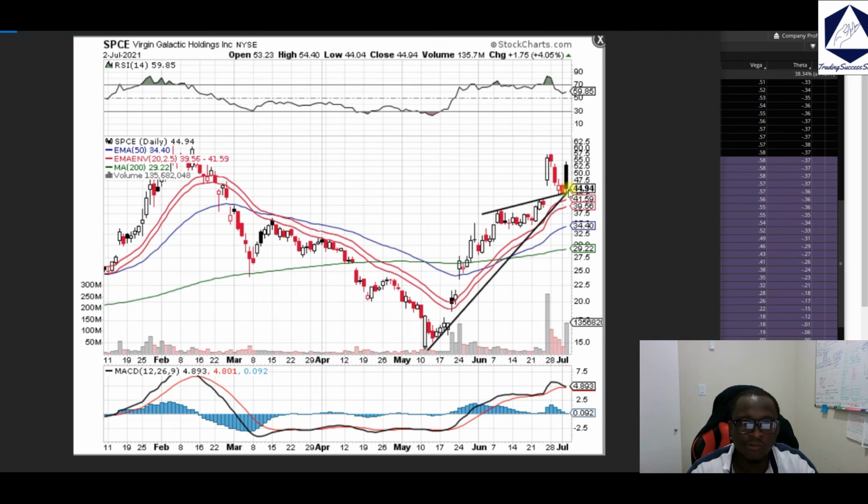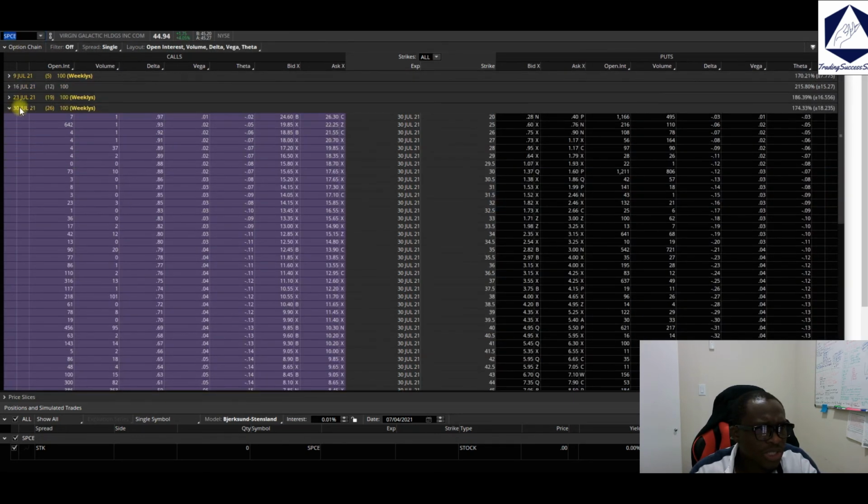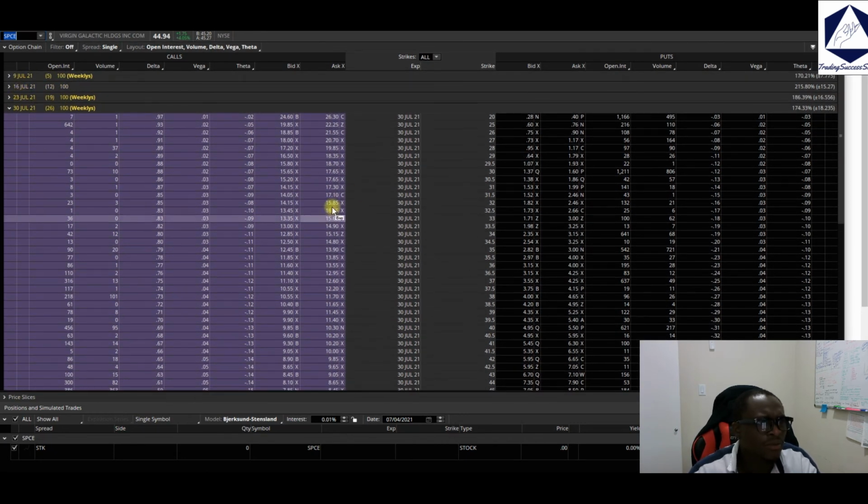Now we have to look for a bounce on SPCE. Take a look at the call option side. On the call option side, looking at the 30th July, I'm on the 16th one, July 16th. So now I will be closing most of my July 16 trades. Come this week, I will be looking to close out the July 16 ones, because some of them are in the money, some of them are not.